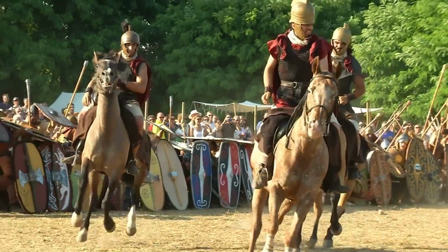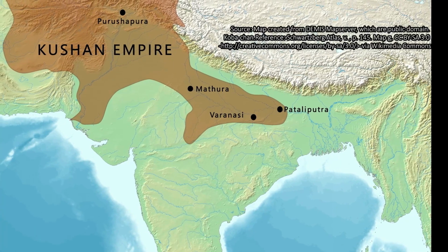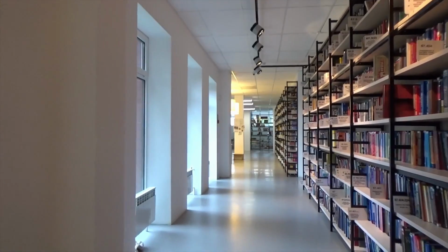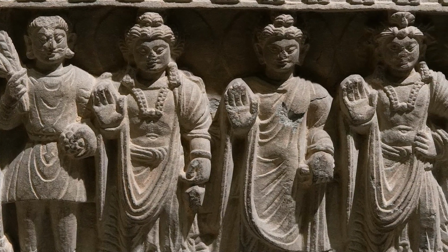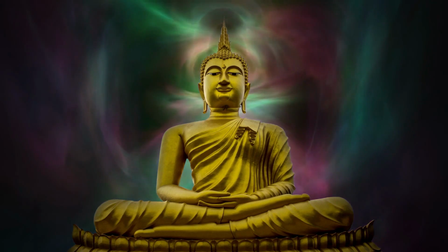The Kushan Empire was powerful enough to rival the Romans, and their territory was nearly as large. But they've never achieved the same fame as the Romans in modern media. Most people have never heard of them before, and definitely not the names of their emperors and territories. As the Kushan Empire pushed Buddhism across Central Asia and into China, they ushered in a lasting period of peace.